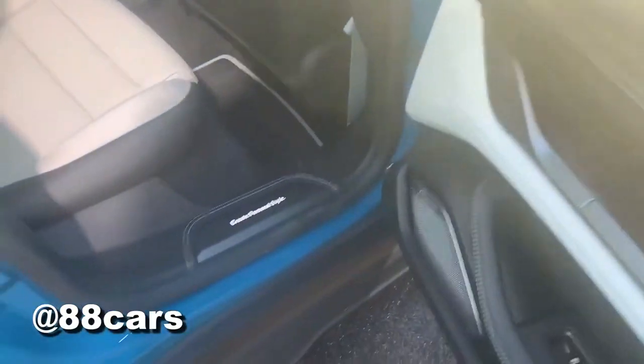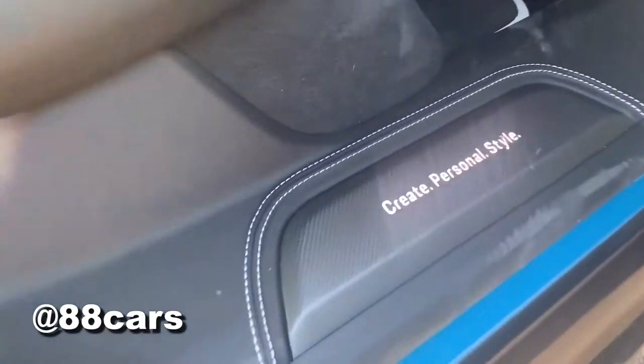Also, you can try the interior. It's the carbon fiber, and let's see it here. So we can have a look at the interior. Yeah, and also the roof, complete with glass.